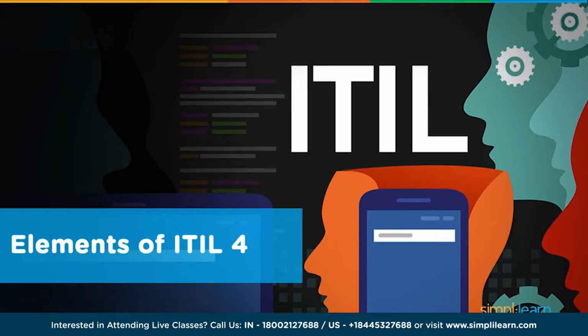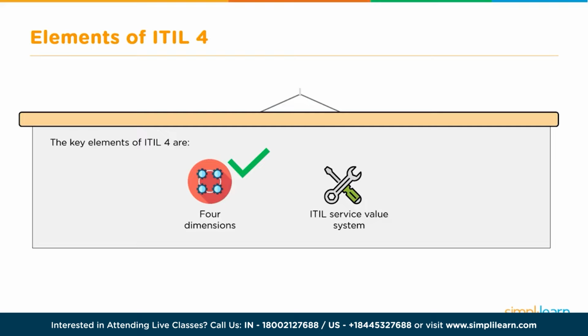So, elements of ITIL 4. Here we are going to look at understanding two main elements defined in ITIL 4, that is the four dimensions and the ITIL service value system. So let us look at the four dimensions of services.